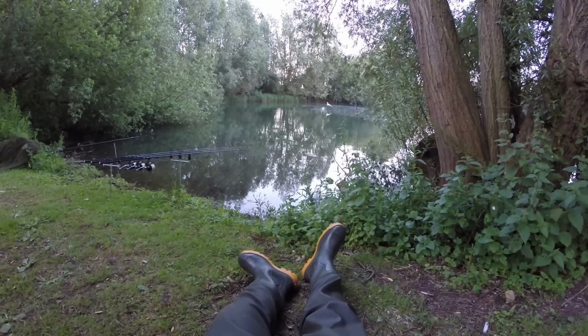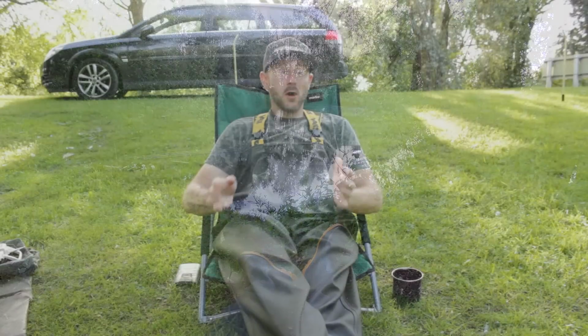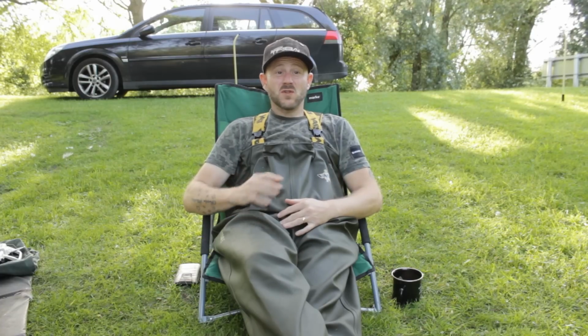But anyway, I chose this swim ready for tomorrow really. We've got a heat wave due in tomorrow, and every time I've been here, whenever the sun's up, they always get in this corner. There's a nice southeasterly blowing in, which blows into this bay as well. So it's looking pretty good for the zigs tomorrow. Hopefully I can get a couple going on the surface. It'd be really nice to catch one off the top.